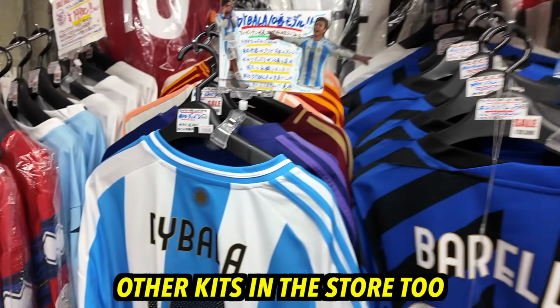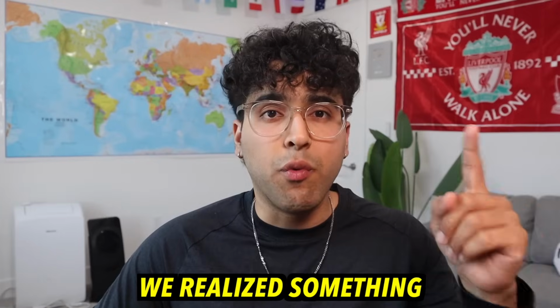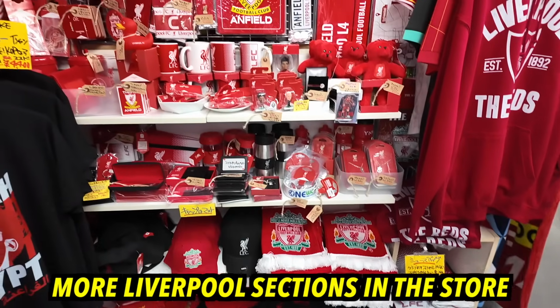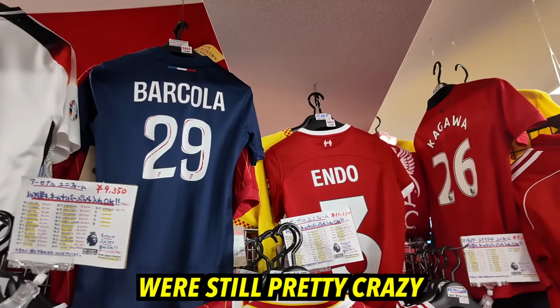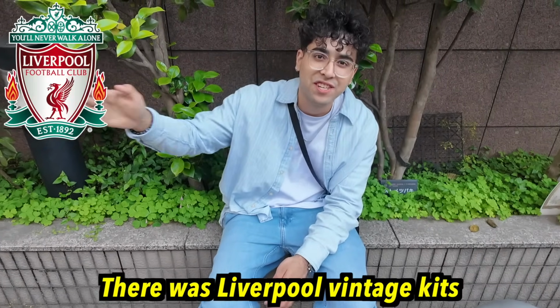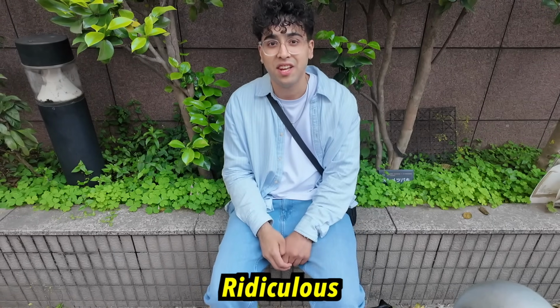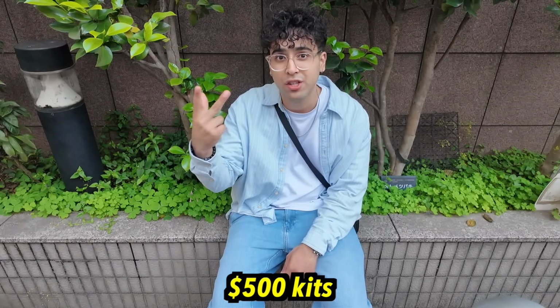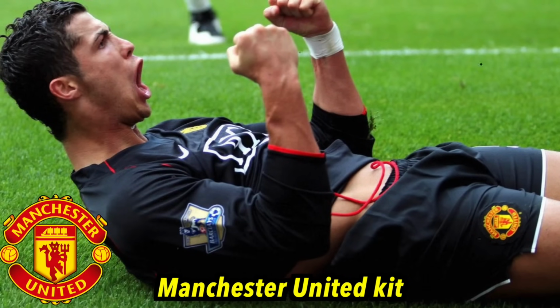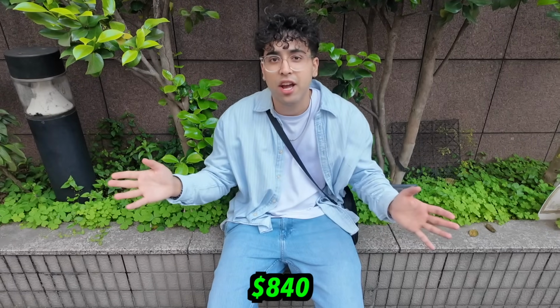And after looking at the other kits in the store too, not just the vintage ones, we realized something. These jerseys are very expensive, insanely expensive. Now there were more Liverpool sections in the store, but the prices were still pretty crazy. And this led me to this conclusion. In the shop, there were Liverpool vintage kits, but those prices were ridiculous. I'm talking $300, $400, $500 just for one kit. And not only that, we saw a black Cristiano Ronaldo Manchester United kit, 07-08 I believe, and that was $840.